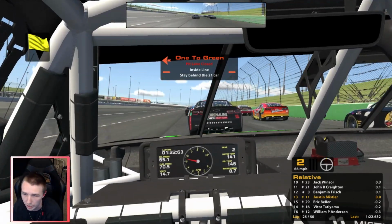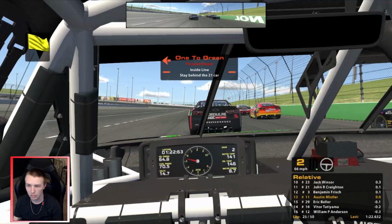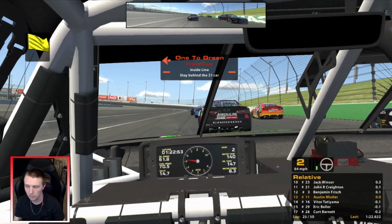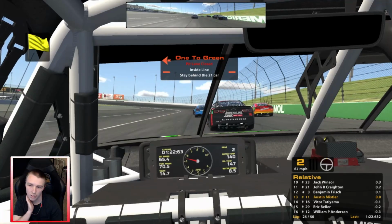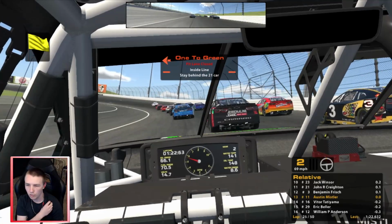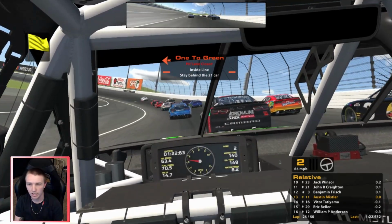I need to remember that going down on the very apron will get you sideways if you do it slow enough, trying to get through the gears. So I just got to be mindful of that. And hopefully we can keep avoiding the wreck, because that was a bad one.